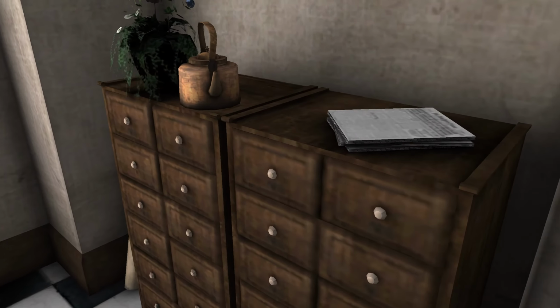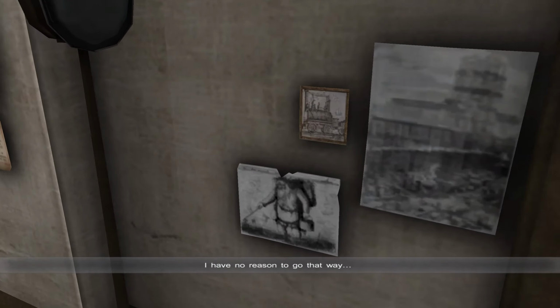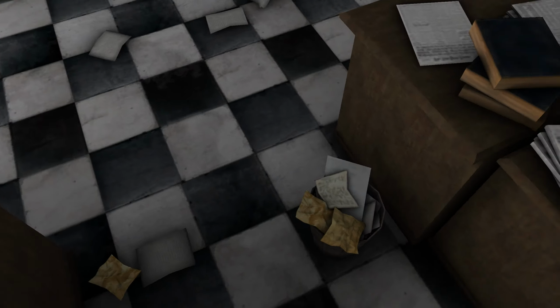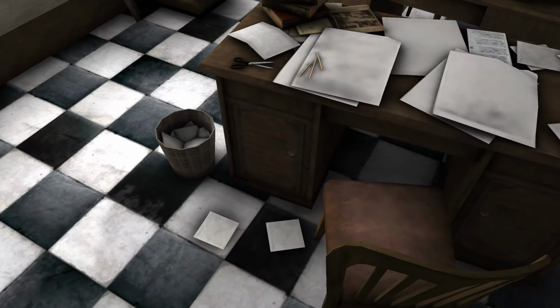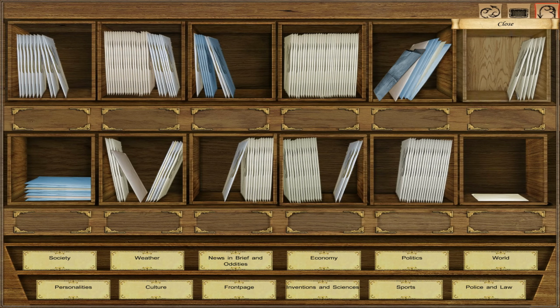Alright, maybe I'm done now. I think that was the last one. I have no reason to leave. We haven't done the puzzle yet. Okay. Let me check the trash bins just to make sure I didn't miss anything there. Okay, I think that's it. Okay, now we can go through that. So now we just need to figure it all out.